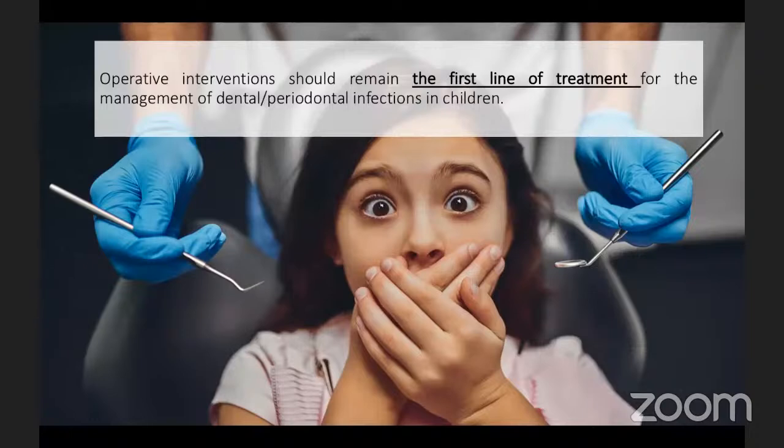Although most of us know operative intervention should remain the first line of treatment for management of dental and periodontal infection in children, these interventions are highly resisted by children, especially when treatment is planned to be done under local anesthesia. This situation may get complicated with an uncooperative patient and may help initiate antibiotic prescription by the dentist, particularly those who lack patience and training in dealing with difficult children, or for the sake of seeking parental satisfaction. Dealing with a difficult, worried parent may sometimes complicate the problem by expecting antibiotics and putting pressure on the dentist to meet their expectation.